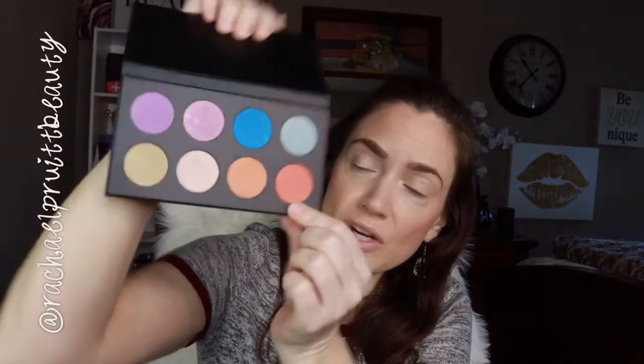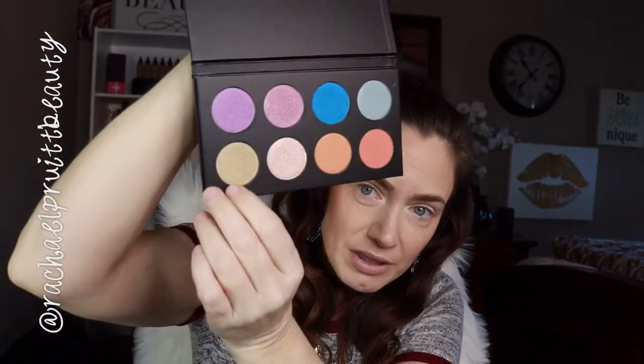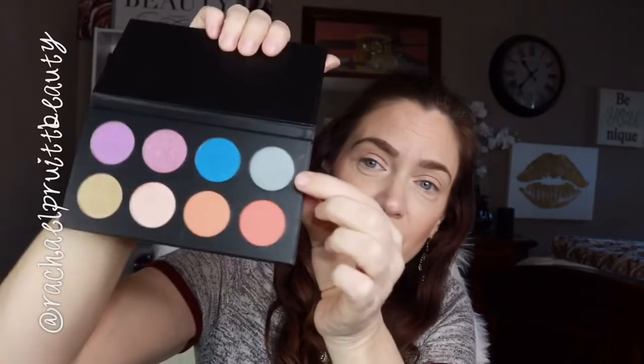Some of these new colors, I'm really excited about the orange, and I'm really excited about this blue, and this color here. I really think this is gonna be a pretty color. Oh, and this one right here, I really like greens and blues. So I'm gonna do that.